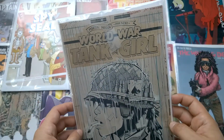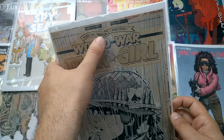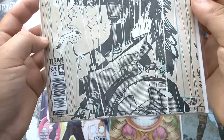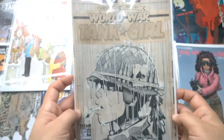Creative team is Martin and Parson. So co-creator of Tank Girl and the artist. And I love his art. It's really fun, really cute, and really well drawn. Very fun and violent. So shout out to Brett Parson.